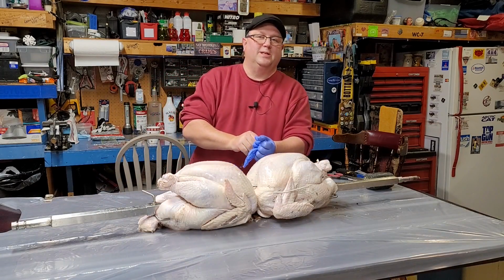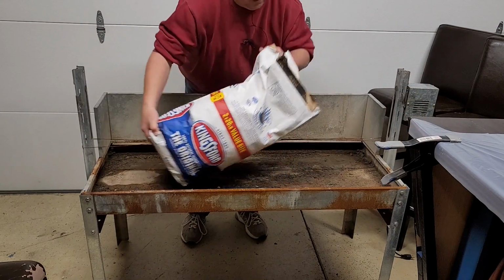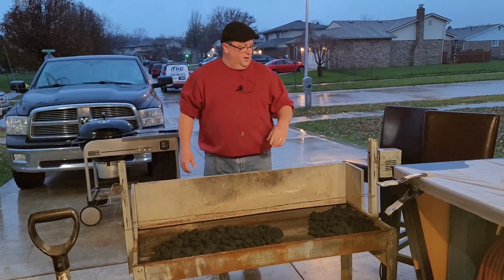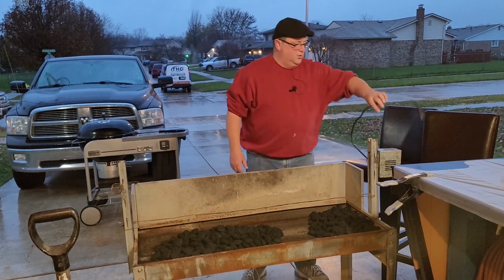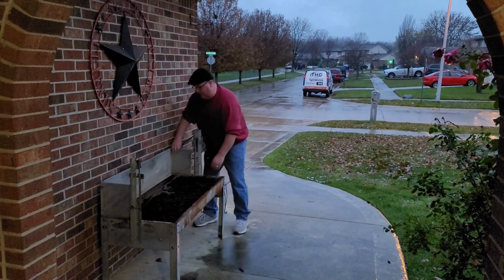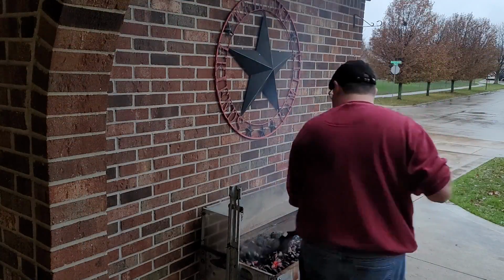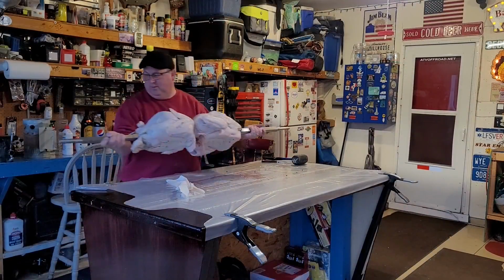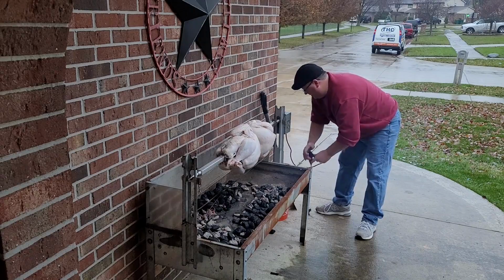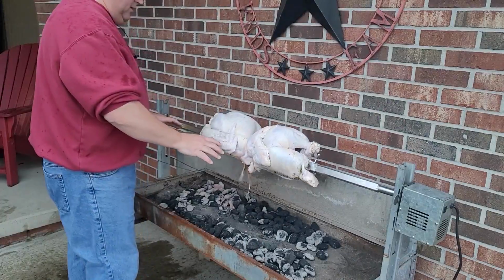Okay, let's get the rotisserie set up. All right, this is the charcoal I'm going to use. All right, I just made room for this thing on the side of the house, where it should get some protection from the weather. All right, here we go. We're cooking.